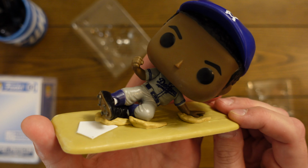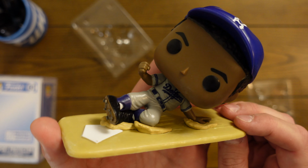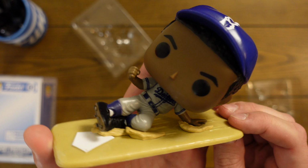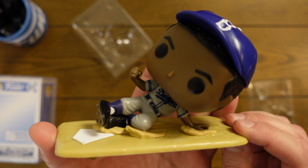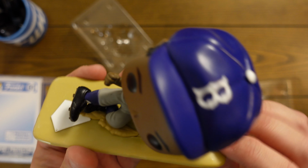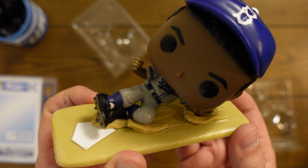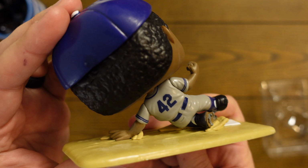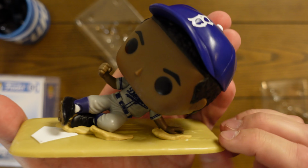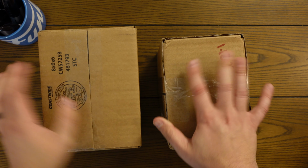It's almost like you're getting a moment in a pop form instead of having, like, a sports moment or something. You're kind of just getting it in a regular pop. So it's really cool. They did an awesome job with that. It's the kind of pop that you really want to just put on display. Take a look at the back. There's the number 42 on him. Really cool. Looks great.